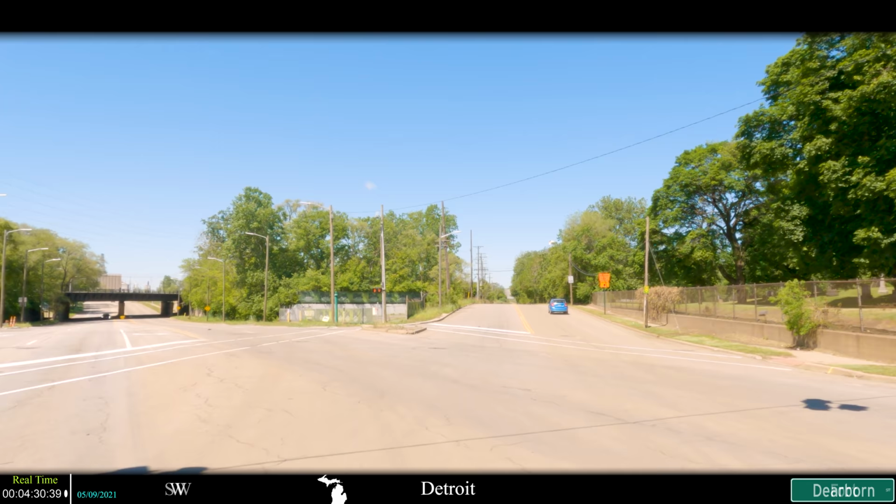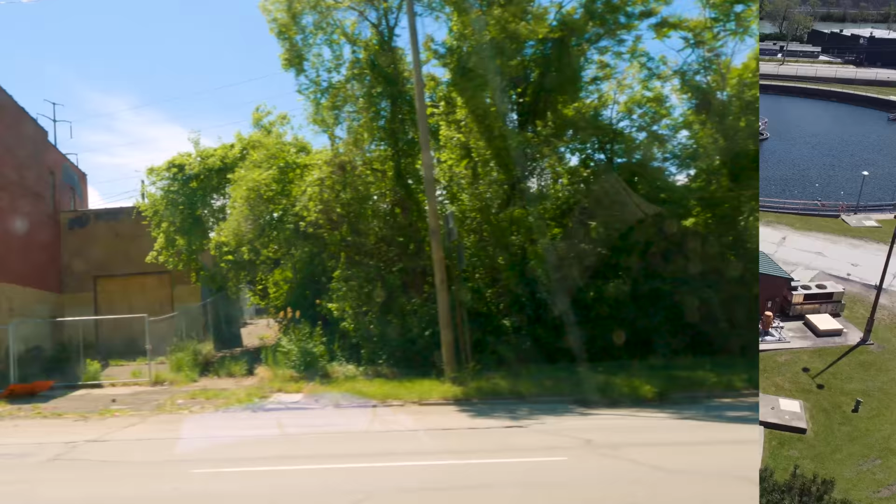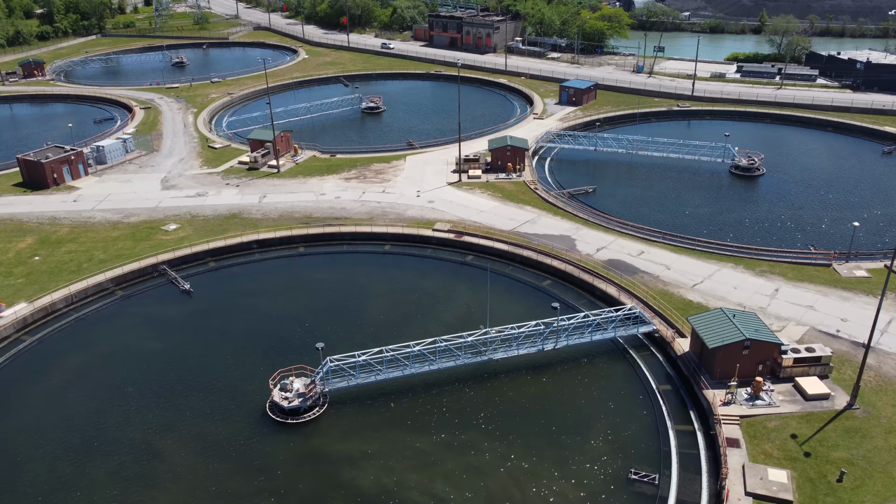First, we're going to go through the area that is known as Carbon Works. It's a fairly small neighborhood, and most people just consider it to be a part of Delray. This section is bordered by the massive Detroit Water and Sewage Facility to the southeast.